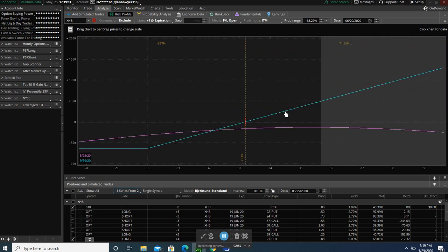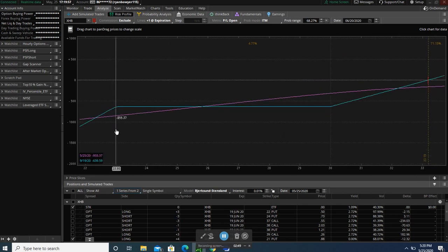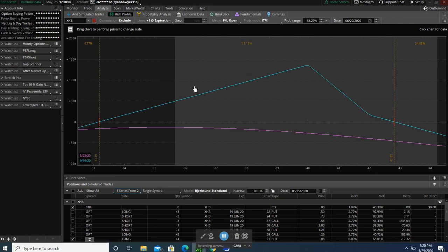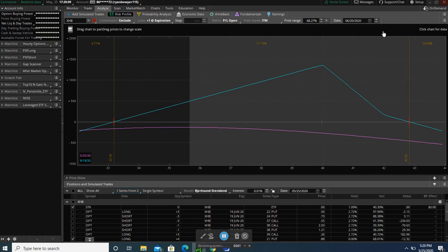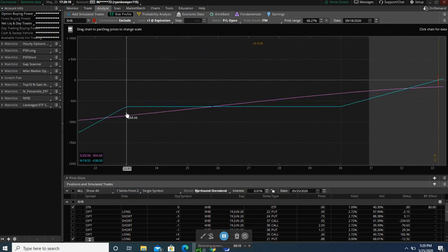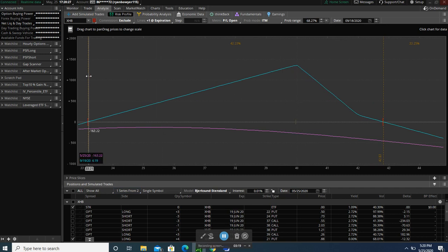What we've done is we've changed this 23. 23 was our initial break even last time, and because we got challenged on the call side, we went ahead and adjusted this position significantly to the call side, because it's likely that we weren't going to get challenged all the way down here. We'd almost have to lose 50% of value in order to get challenged on the put side. So we moved this up, and now we've got an almost 20% move to the downside and just under a 10% move to the call side.